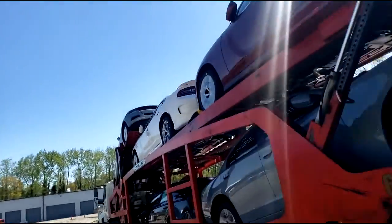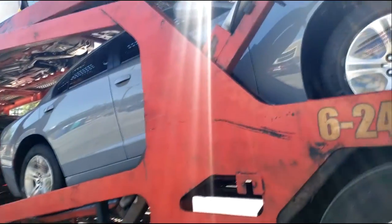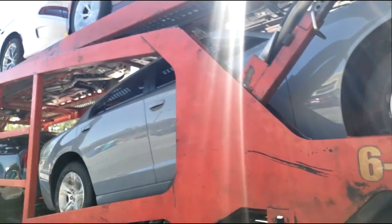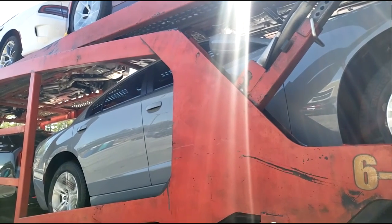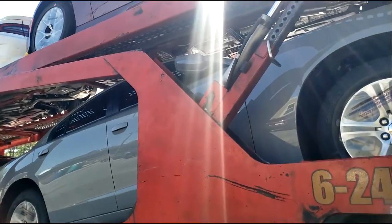The reason why I like it, I fly remote control airplanes and helicopters and drones. There's a nice big open spot back there to put all your stuff in there. Oh, yeah. Because like right now, I got a Kia Optima.